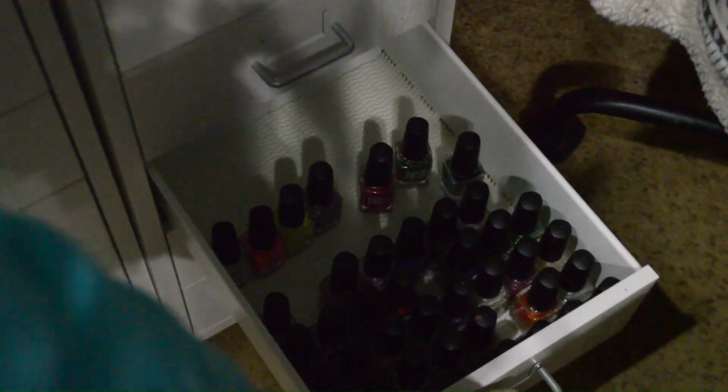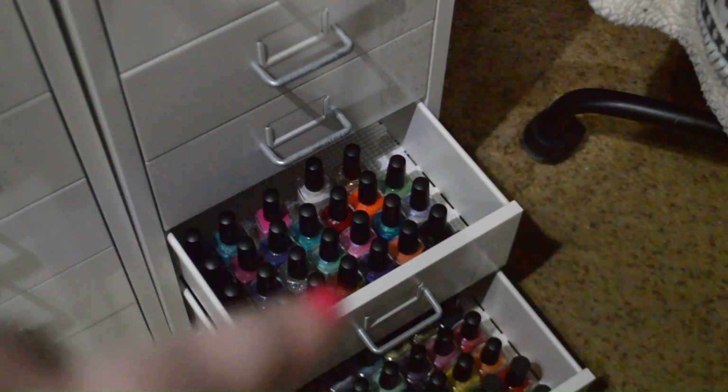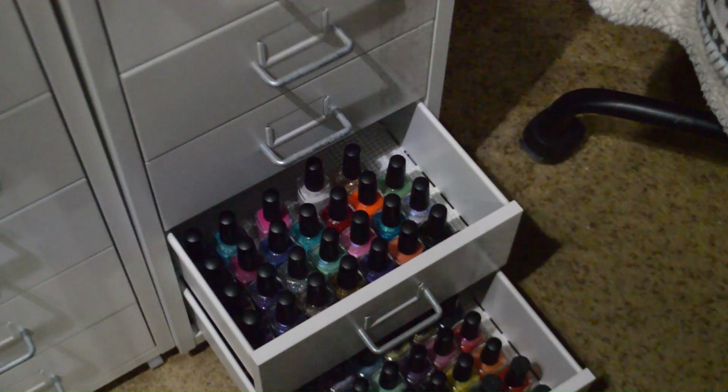And then the next two drawers are actually my Lotus lacquers, which, if you did not know, is my own brand that I used to run and sell by myself. I closed it down last year, though, and I still make polishes for myself. When I do make them, they go up in this top drawer. The bottom one is ones that were released into the public, and the top one is ones that I've continued making that have not been released.